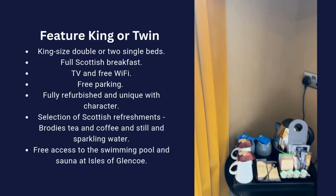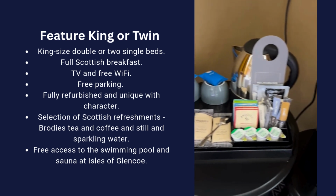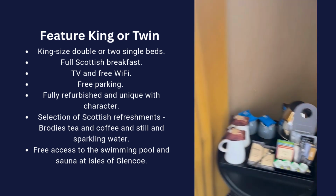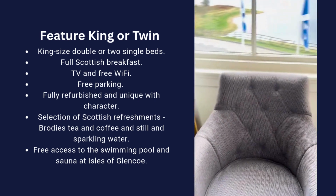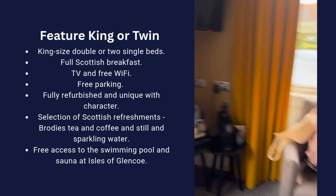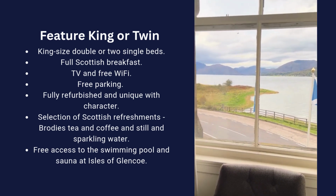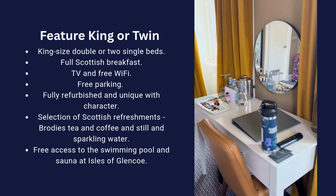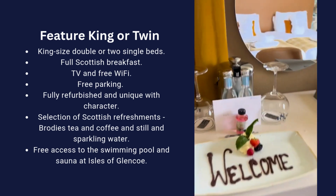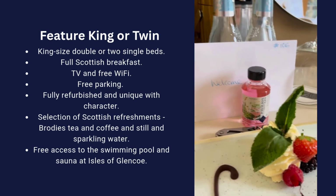We have a little TV. We have a coffee station with cookies, tea. There's 2 of these chairs. Another window with a great view. A makeup table. A little welcome amenity, including a bottle of gin.